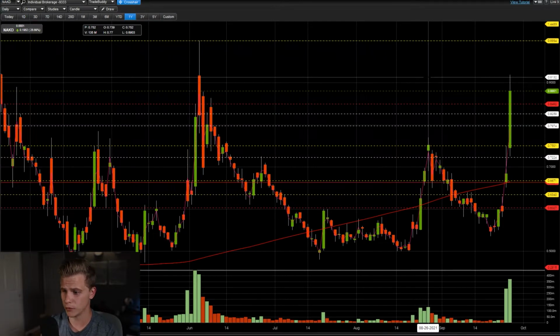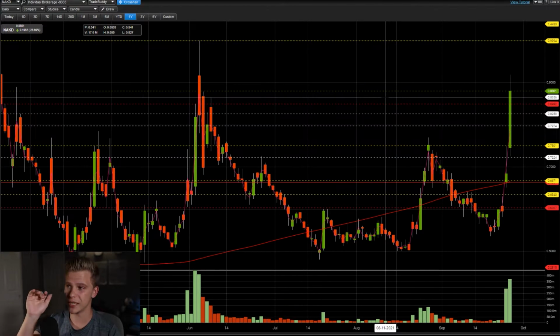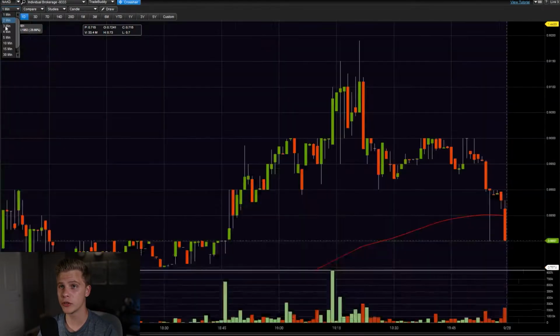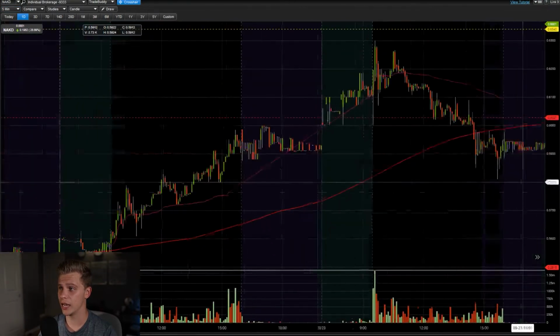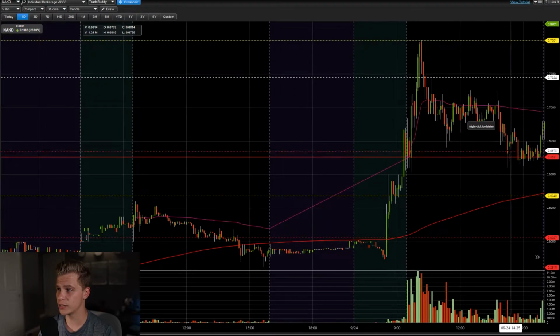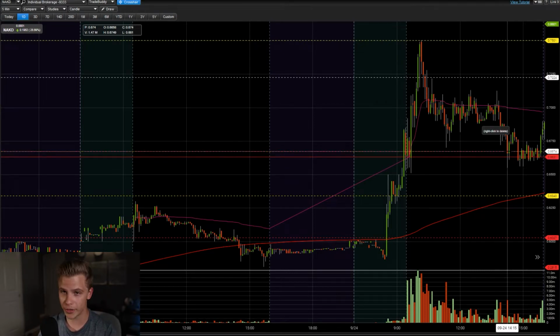There are quite a few levels scattered all over. But I'm going to do my best to help you understand exactly what's going on here and how I planned my trade on NAKD. If we go back to Friday, that was when I actually bought into this stock. You can see it tested these levels of support from 67 down to 66 cents. It did go a tiny bit lower, into the mid 65s, but overall held that support very well.